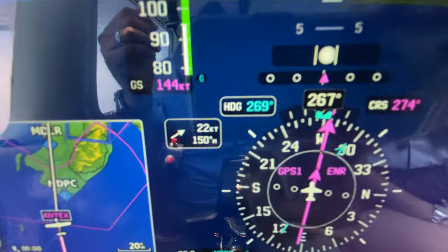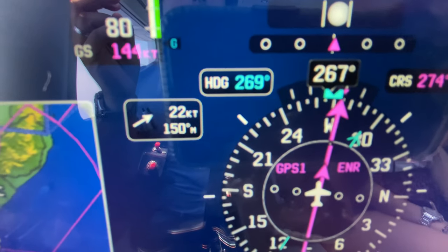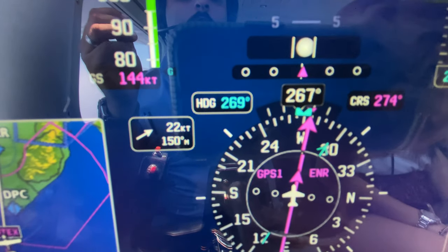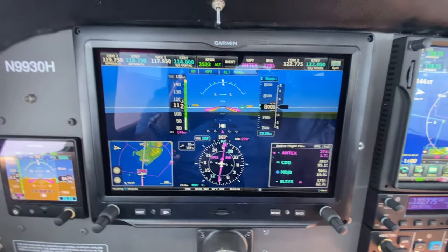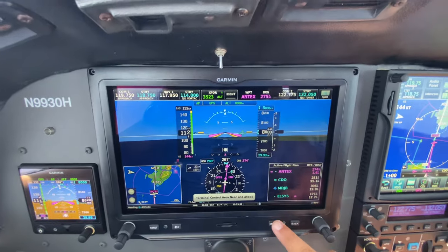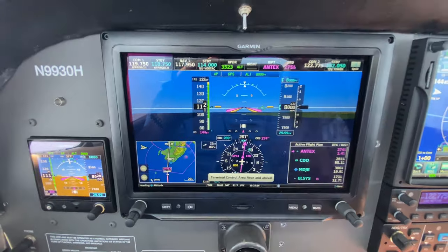As you can see, we have a wind indicator. Wind is 22 knots from 150 degrees, so that's not as much of a tailwind, but we're going to turn shortly to the right, so we're going to grab a little bit more ground speed on that. So that's pretty much about it for the G3X. There's the menu. You can do a lot of stuff with this.